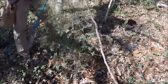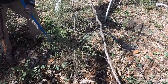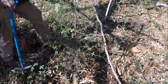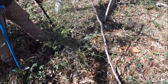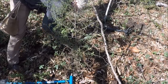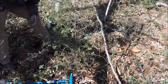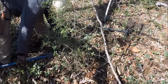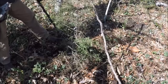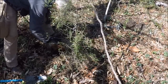I hate to destroy this little cedar, but sometimes a sacrifice is needed. Hang on, we'll get it. Oh, I see it. Wait right there. It's a brick. Oh, it is so deep.